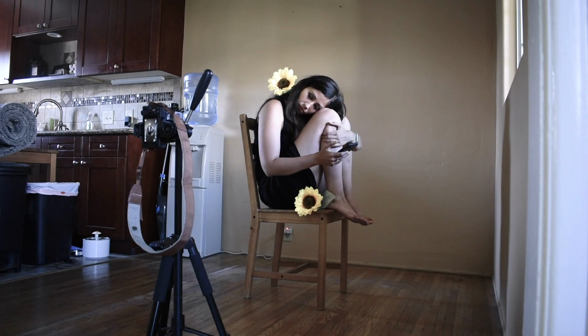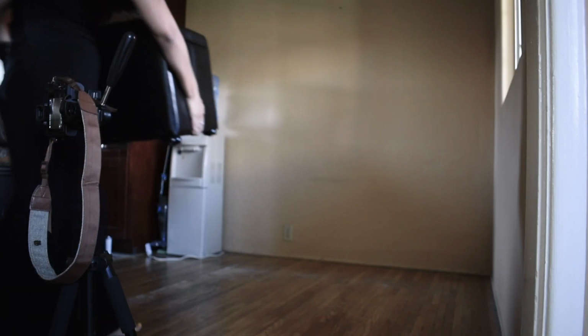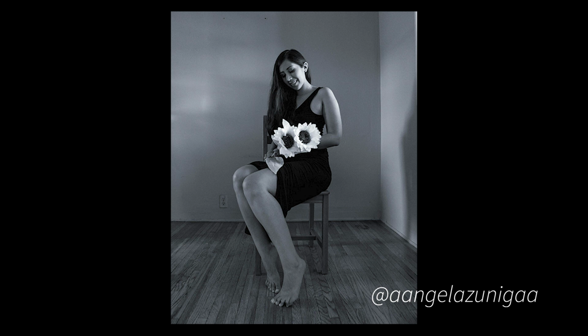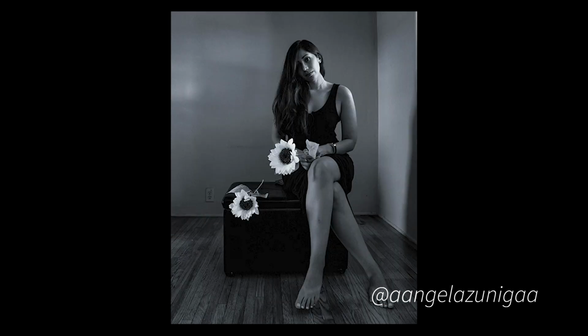I ended up using my chair and doing different poses around with it, but also bringing in my ottoman and doing some poses with that as well. And here are the photos that I got post-edit. I still went with the whole black and white theme because, I don't know, monochrome, I thought it was cool.